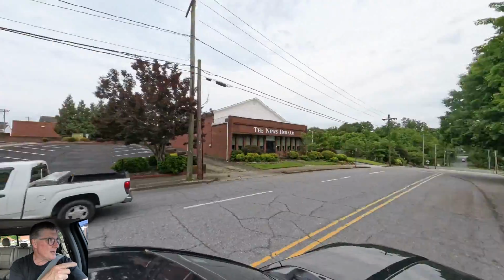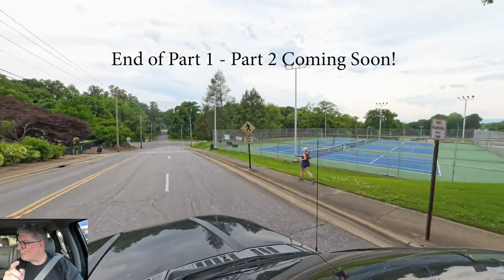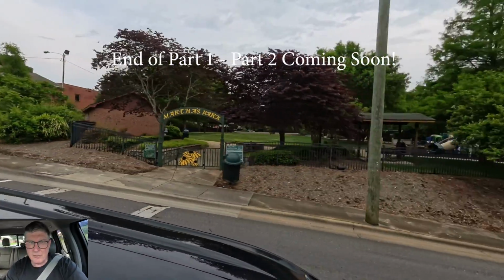Old News Herald used to be here, but it's not anymore. It has gone almost defunct. And not really, they're still trying to operate, but it's challenged. They got tennis courts over here. Martha's Park. I don't know the whole story behind what's going on with News Herald, but I know it's not in that building anymore.